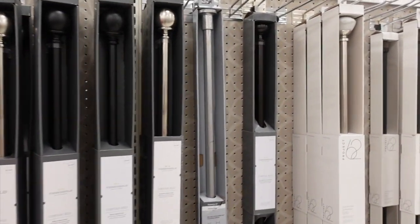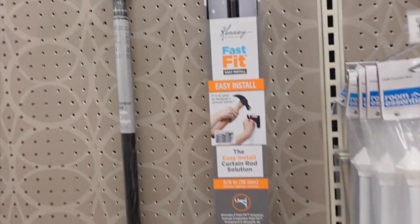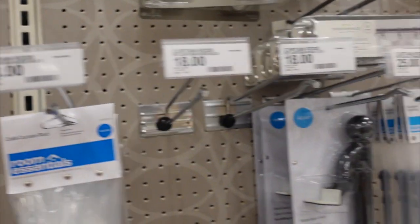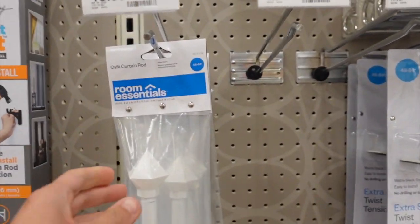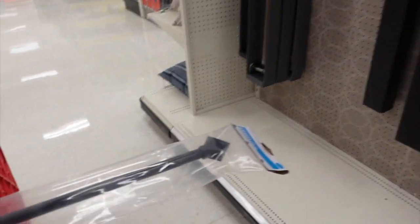Okay, so we are looking here. I'm not finding exactly what I want because, you know, I'm bougie on a budget. So I grabbed the black one like this right here for 18. I don't know if that's gonna work or not though. So here's what I picked up. It doesn't need to be super decorative. You guys hold the phone. I think I got an idea.